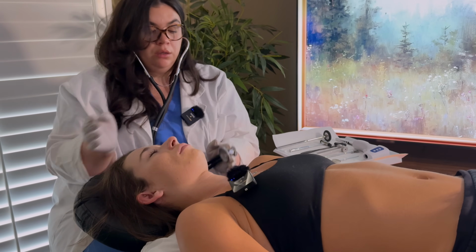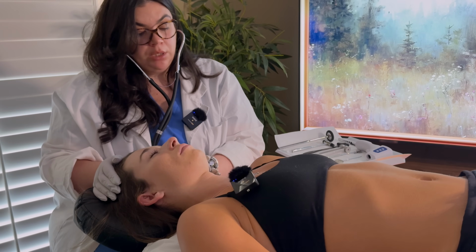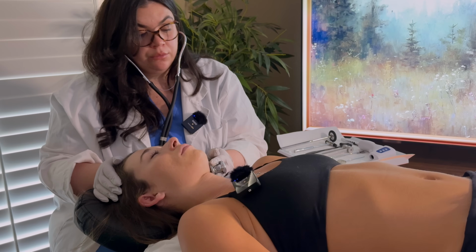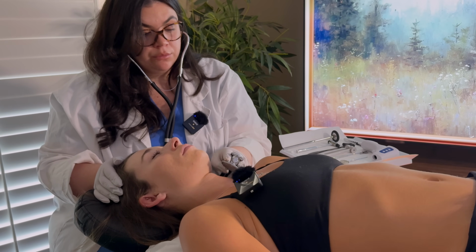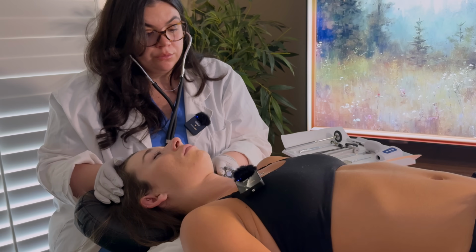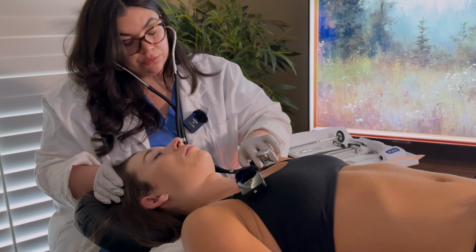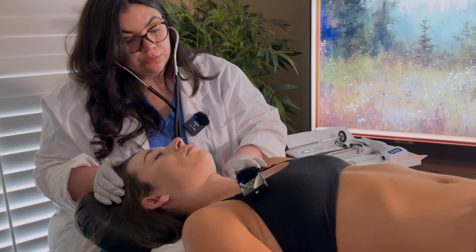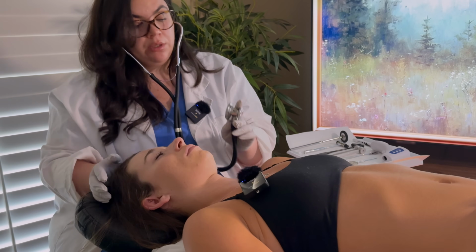So far, I'm not hearing anything particularly concerning, just hearing normal blood flow, normal reactivity to manipulation, which is all very good. Healthy circulation at the carotid artery. Definitely not hearing any signs of occlusion.